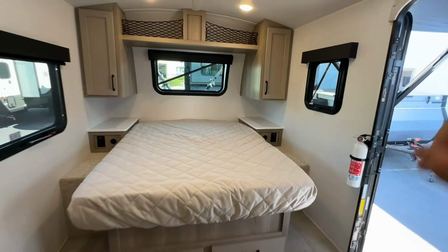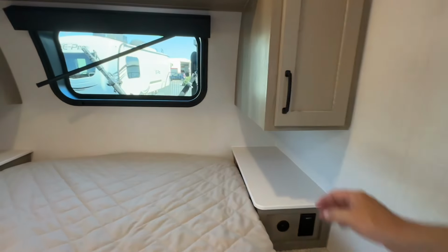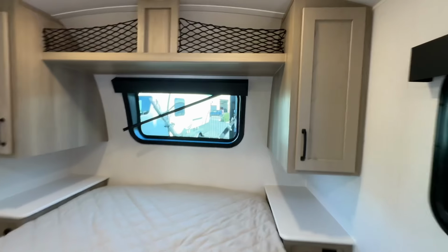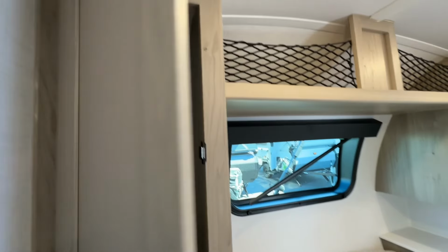That is a residential size walk-around queen bed. You have inverter plugs on each side, so if you have a CPAP machine that you sleep with at night, you don't need to have the generator running. You can actually just use one of those outlets. 12-volt charging stations for USB and C port for your devices.